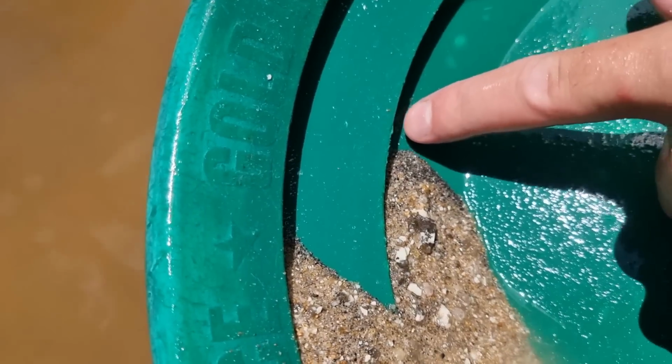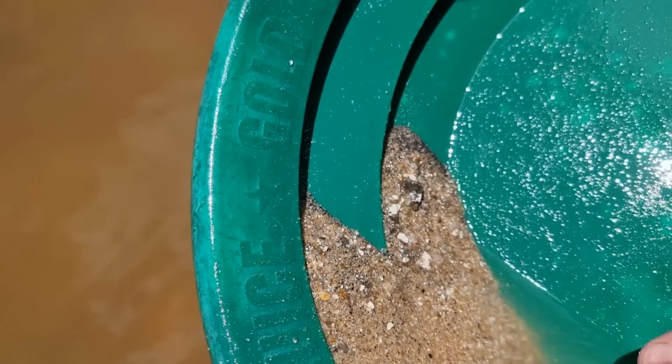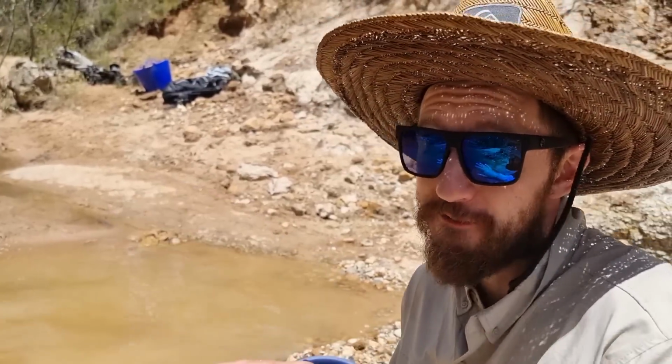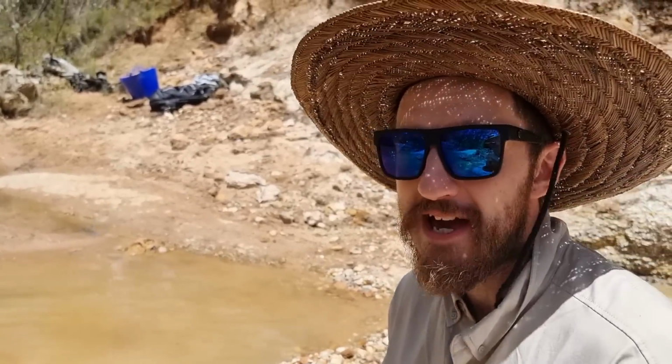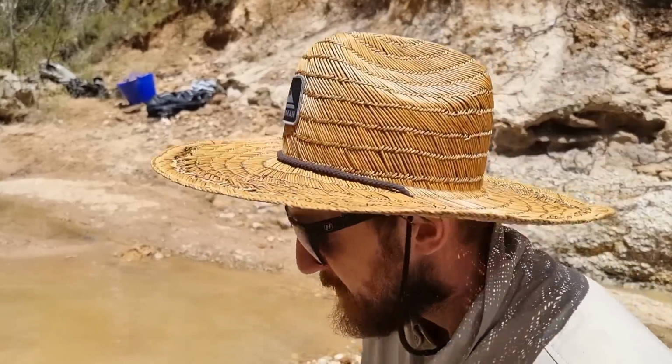A few years ago, this black sand was way thicker. We'd have coarse black sand and be just ringing the whole pan. And mixed into that black sand would be gold everywhere, and that's why we call them pixie pans, because you get little pixie ears of gold either side of your riffle. Not this year. When in doubt, rapid tap.